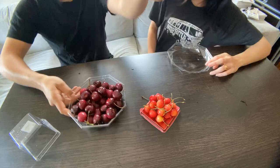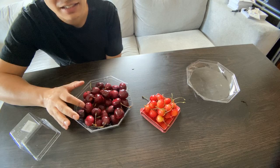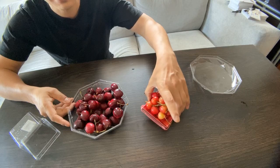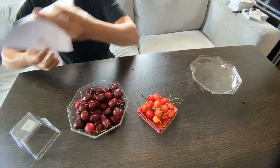Actually, can I get the scale in the kitchen? This is about four times the weight. This was about $10, right? Yeah, I threw that away. It's about $10 for this platter of American cherries. We're going to check the weight, but Japanese cherries are always more expensive. It's crazy expensive. 高いね.